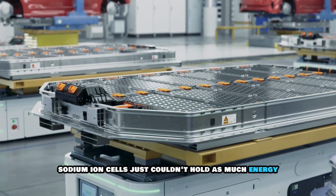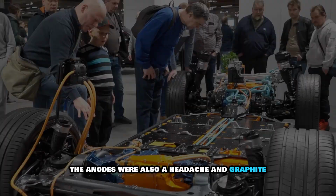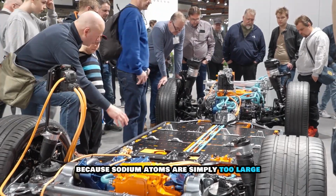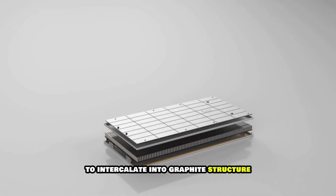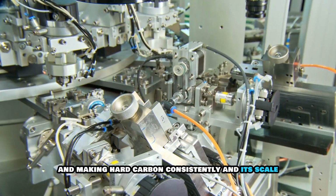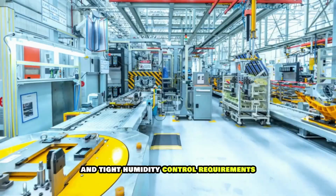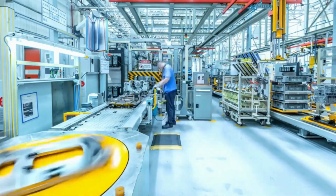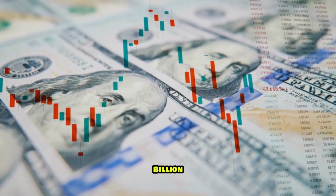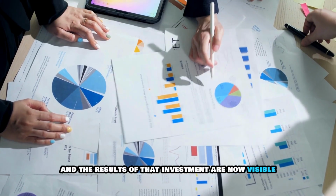Early sodium-ion cells just couldn't hold as much energy at the same weight as lithium-ion cells. The anodes were also a headache. Graphite, which worked perfectly as a lithium-ion anode, doesn't work with sodium ions because sodium atoms are simply too large to intercalate into the graphite structure. You need hard carbon instead. And making hard carbon consistently and at scale introduced its own manufacturing challenges, including a problem called foaming and tight humidity control requirements on the production line. CATL had spent close to 10 billion yuan, which is roughly $1.45 billion, on sodium-ion research and development through 2025. And the results of that investment are now visible.